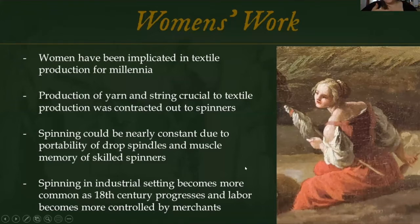In the case of the 17th and 18th century, the importance of women in textile production hadn't necessarily gone away because they were still spinning and spinning and spinning. It was something that they could do that was productive, that made money, and that was portable.